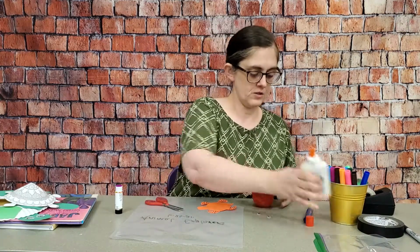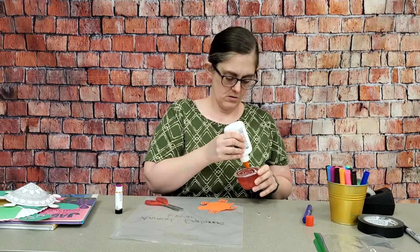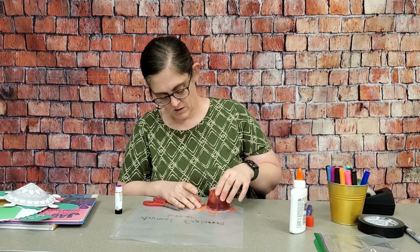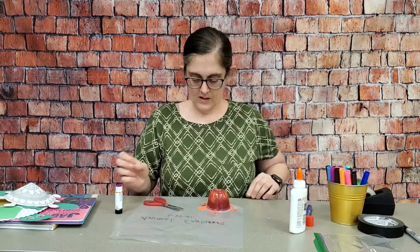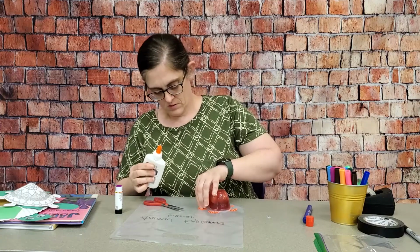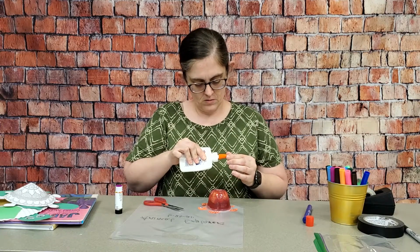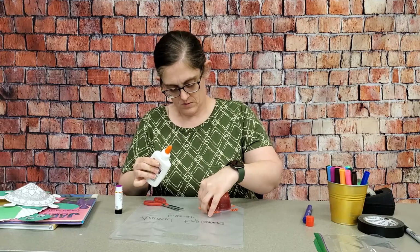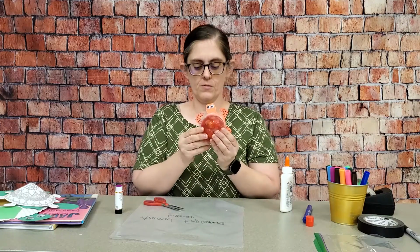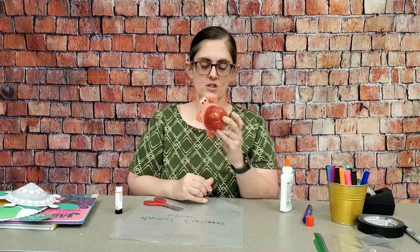Okay, then all you do is you take some glue, and I'm going to use just regular Elmer's glue for this because a glue stick won't hold very well. And you just stick it to the turtle and then put the eyes on. And here is our fruit cup turtle. You can move it around till it's just where you want it. And there you go. So that's how you make your fruit cup turtle.